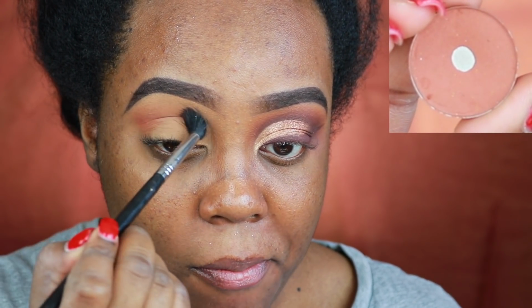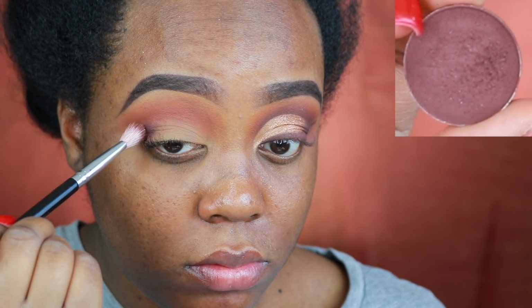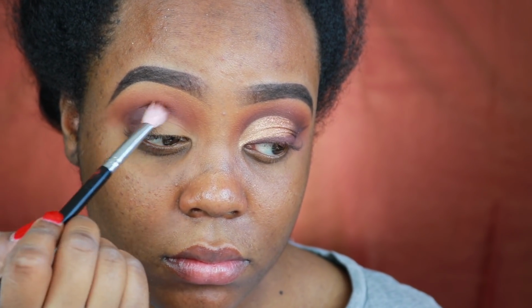And then I'm going to go in with my Anastasia Beverly Hills eyeshadow with a Sigma E40 big fluffy brush, and this is in the shade Sienna, and I just love using this shade for a transition shade. It's just really warm. And then I'm also going to use the shade Deep Plum by Anastasia Beverly Hills, I believe, with an A10 brush as well, and I'm just working that into the crease.